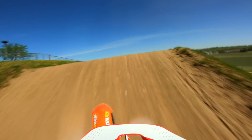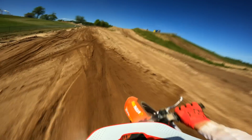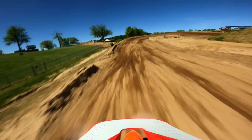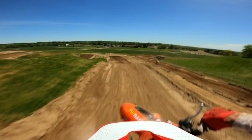Also with the new 350, they put the engine back 2 mil, I believe, which doesn't put as much strain on the swing arm. So it allows the motorcycle to work a little bit more freely, especially on the rear end of the motorcycle. They have a 1451 on it.